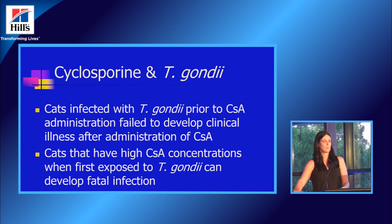The next highest risk category would be a negative IgG, so the cat's never been exposed to toxoplasma, and a negative IgM, doesn't currently have infection. That's the category where fatalities have been reported. Now, I don't think that we can't give those cats Atopica, but I think we need to counsel our owners. So the cat should be kept indoors at all times and they shouldn't be fed any raw meat. And I think that if we're following those safety guidelines, then we're probably okay.